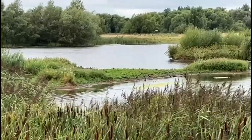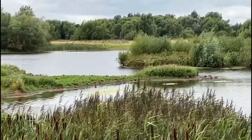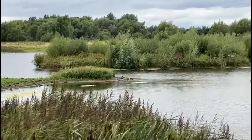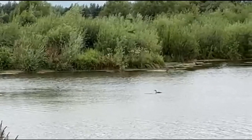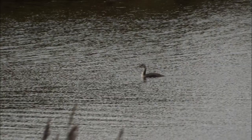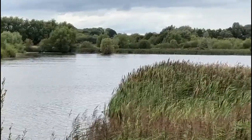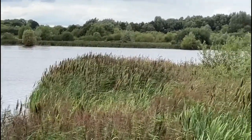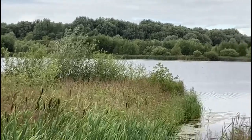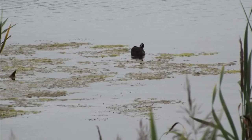Look out for a pair of great crested grebes. The grebe's nest is often a floating platform of weeds anchored amongst the reeds at the edge of a freshwater lake. Fish are caught by shallow diving. A coot, and I'm sure that's not a shark.